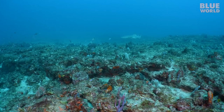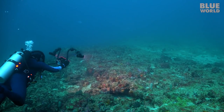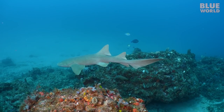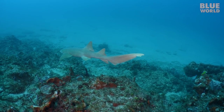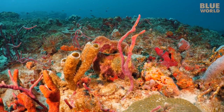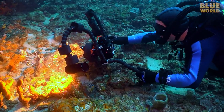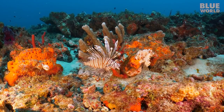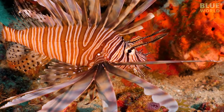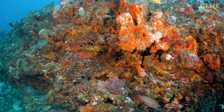Andrea also points out a nurse shark swimming by. The shark makes a close pass, but doesn't stick around. A lionfish is an invasive species in Florida, but it's still a beautiful fish to film. The long spines are quite venomous, so this is a fish you don't mess around with. We continue along the reef, looking in the various cracks and holes for hidden subjects.